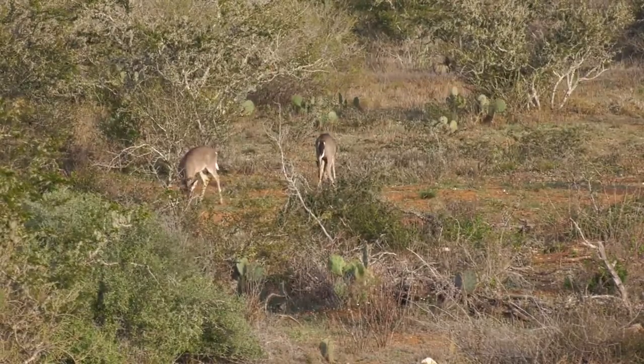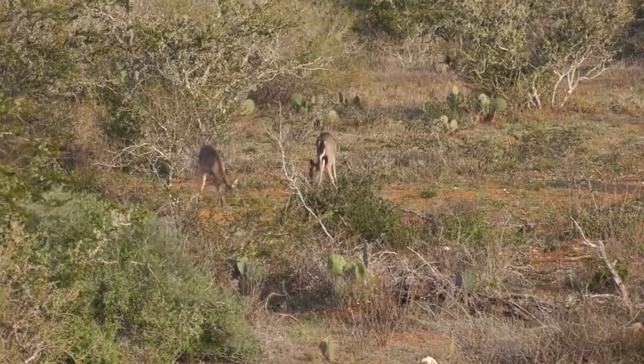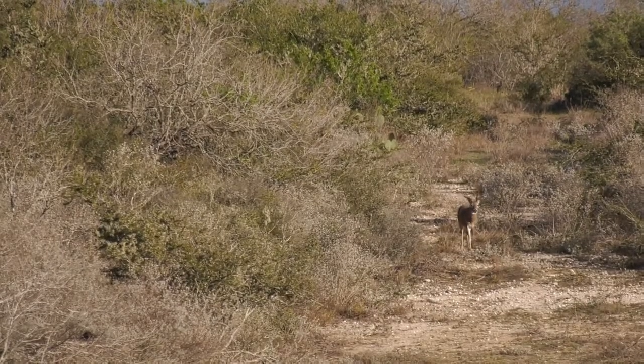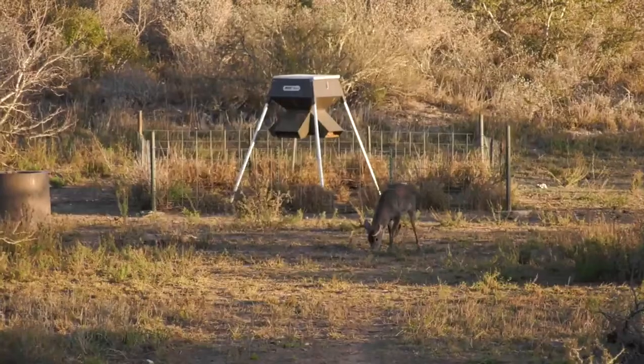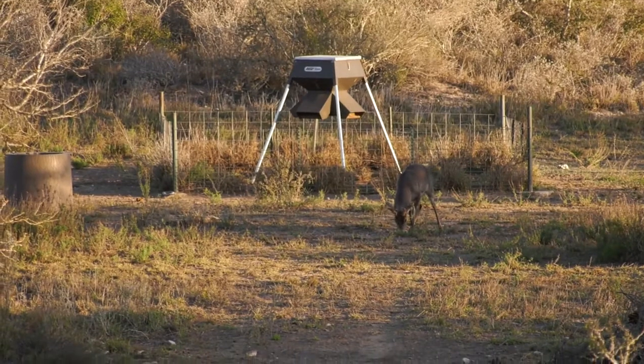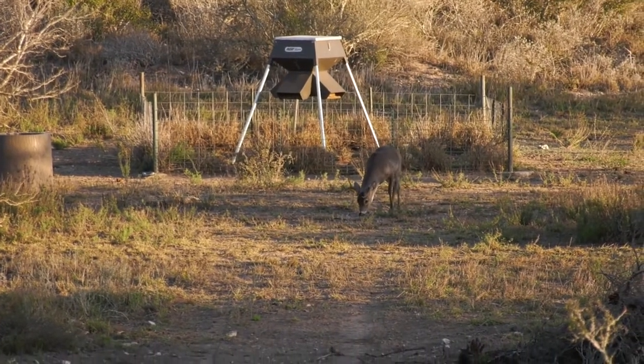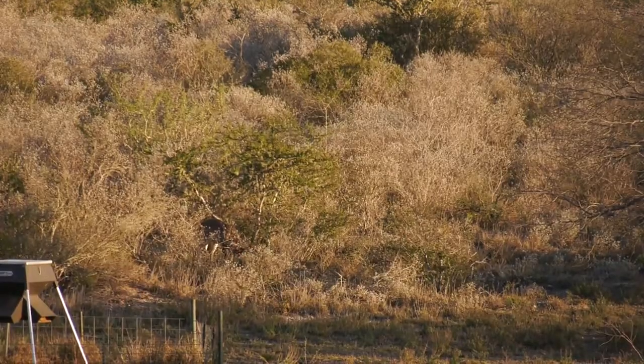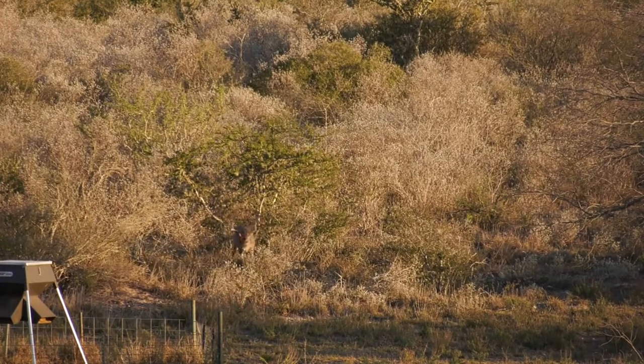So we crawl in this Oatfield stand, and almost immediately this morning, does start piling into the field. Well, right after them, here comes a buck. And I thought, all right, Jamie might have some idea what's going on here. Another buck comes walking in. And that buck is a little bigger bodied deer, and obviously more mature deer.